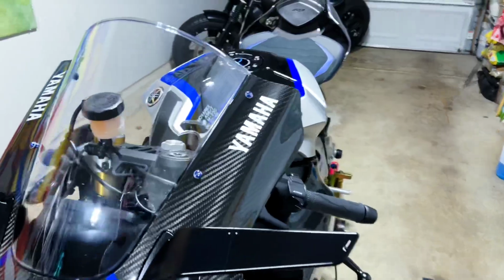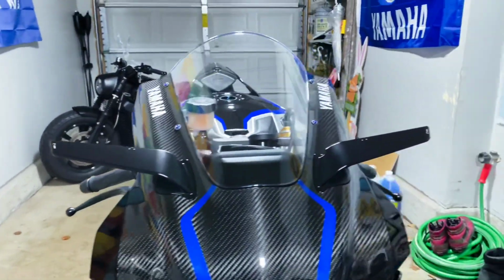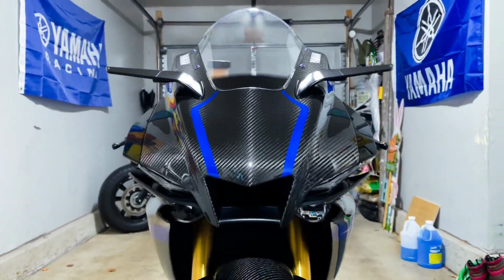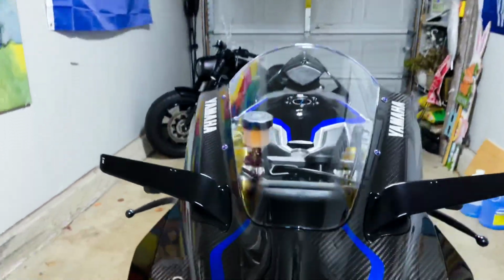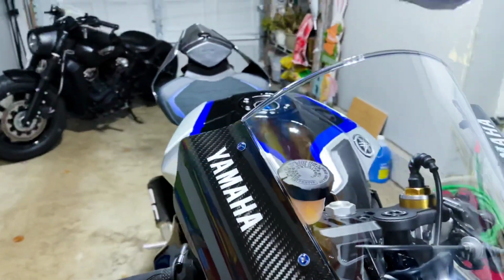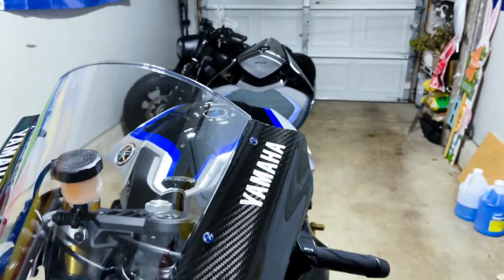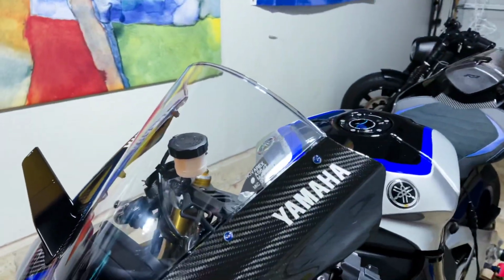Starting from the top, did the Rizoma stealth mirrors. I think these things look great on this bike. So it was one of the first mods I did. Got some Pro-Tyke bolts as well for the windscreen. I don't know if the camera really picks these up well, but in person these things really pop. It looks like jewelry on the bike.